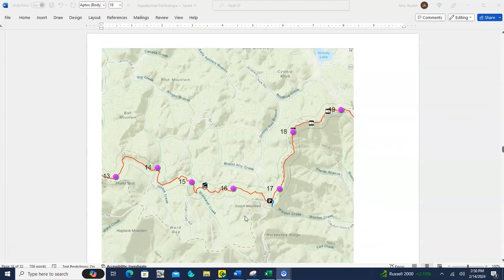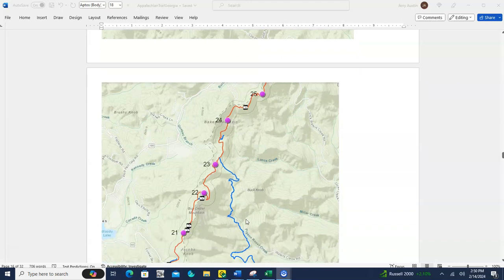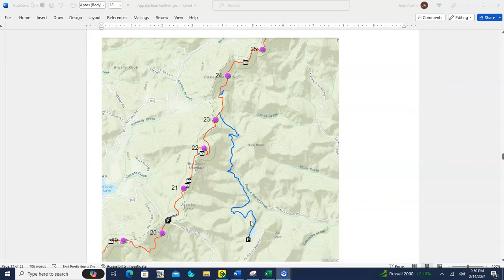Going down through here. This is a little scenic overlook there before mile 19, and parking between mile 20 and 21. A little blue blaze there, probably down to a water source, maybe to a scenic overlook or something. And then there's a couple of scenic overlooks there between 20 and 21. Another scenic overlook at 22.